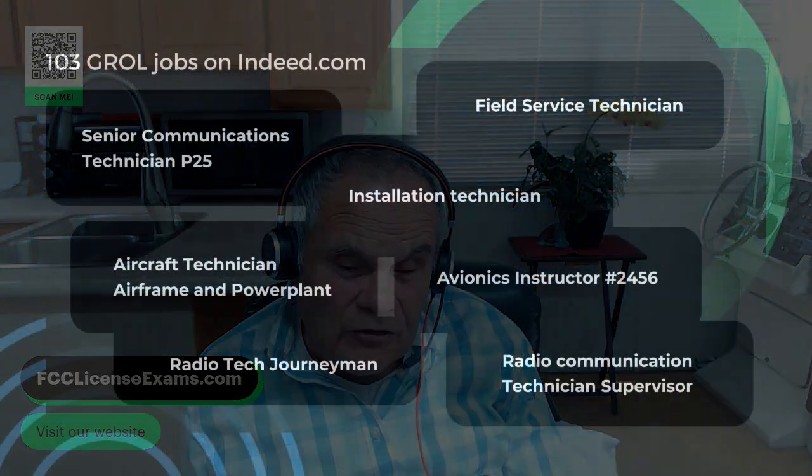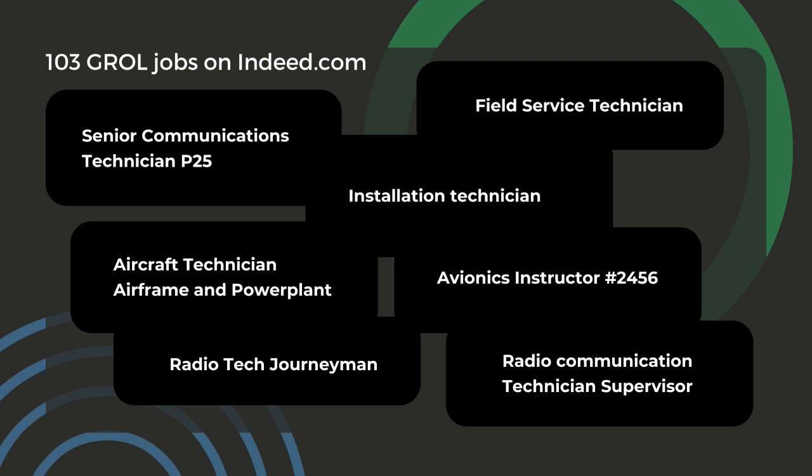Field service technician. That could be for anything. It's basically installing radios for taxi cabs. It could be installing radios for a delivery service. It could be installing all kinds of radios for maybe land mobile. Field service technician. That does require, for many companies, a general radio telephone operator's license exam.